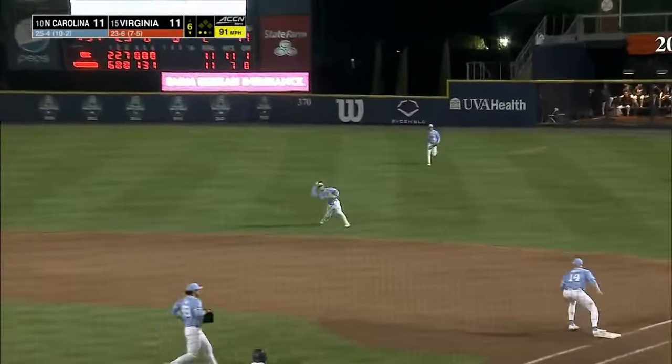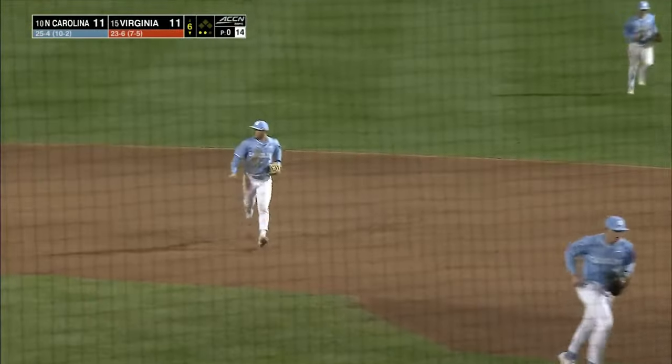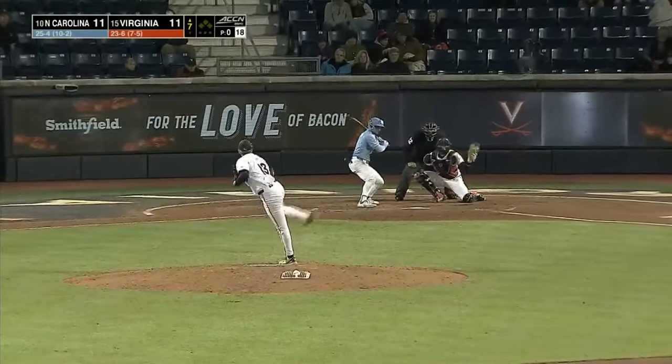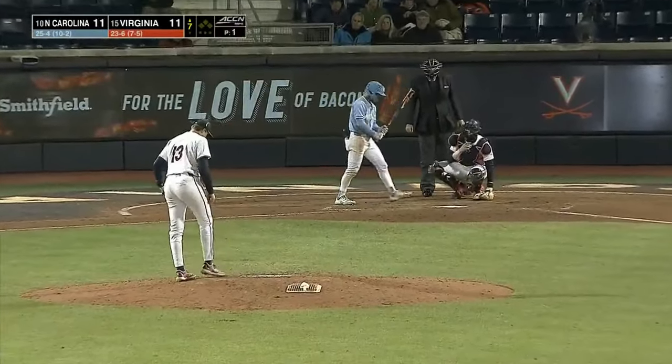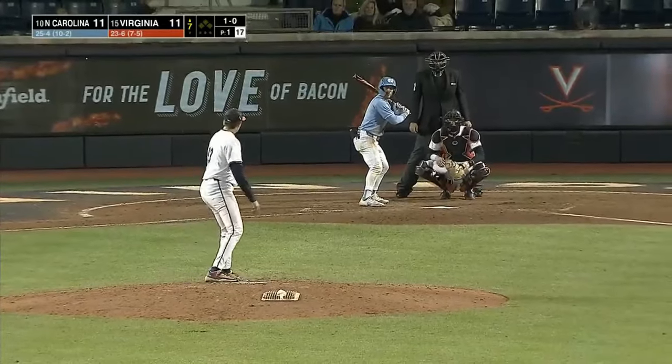First pitch, hit to the right side, sliding stop Madeira. To his feet, throws him out. Excellent play. Hitting, right? Got that right. I don't think the data backs that up. It does feel like it happens all the time. I think there's about a 1 in 9 chance of it happening.